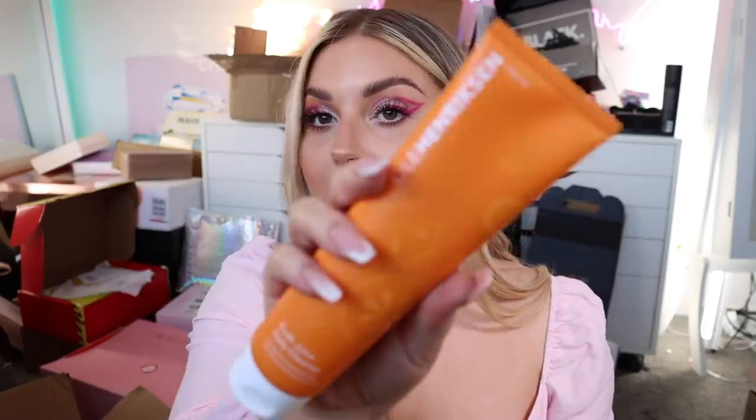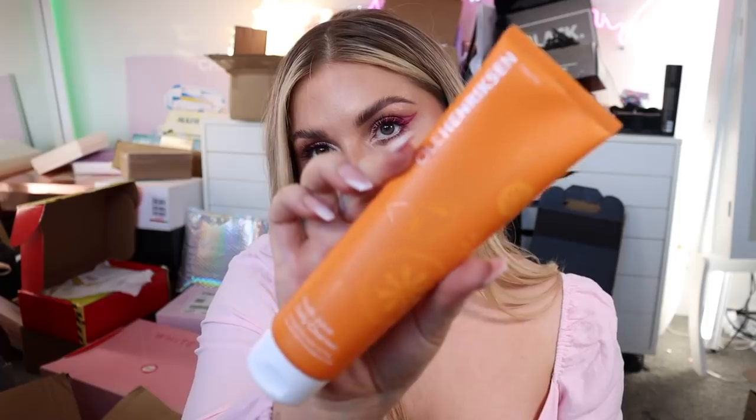This cleanser, I used it up and I enjoyed it so much and I was thinking of repurchasing it regardless, but Ola Henriksen has sent another one. This is so good. I love it, love it, love it. One of the best ones I've tried. Definitely recommend it. I'll link it down below for you guys. So that's going straight in my shower. I like to keep it in the shower for nighttime or after the gym.